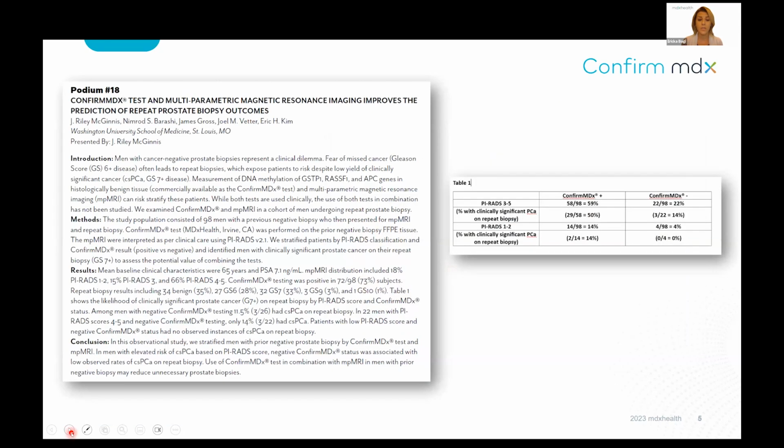Most recently, Confirm MDX had an abstract presented at one of the AUA sectional meetings. We were very excited to see new data about Confirm MDX and its relationship with MRI. Confirm MDX does a wonderful job and works very nicely with MRI. If we look over to the right side of the screen, as you can see, for Confirm MDX positive patients, almost 60% of those patients we were calling positive lined up very nicely with the PI-RADS 3 to 5 patients. In addition to that, we actually identified a couple of patients that were deemed PI-RADS 1 or 2 that would have been missed upon MRI that actually did have clinically significant disease.